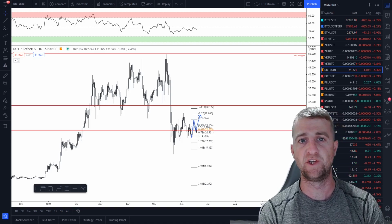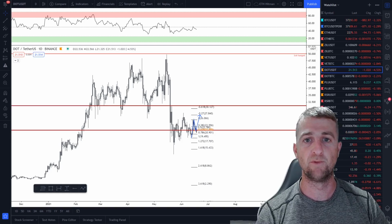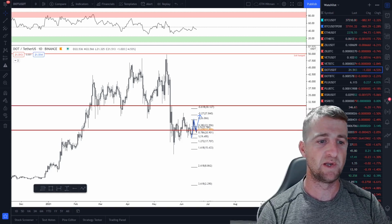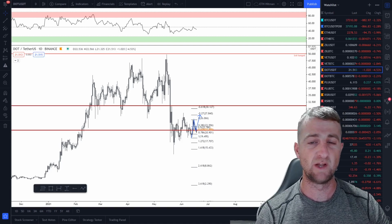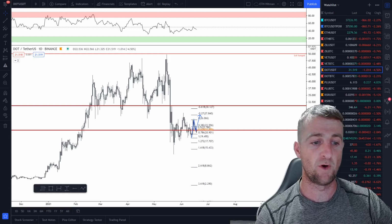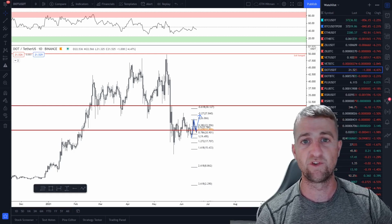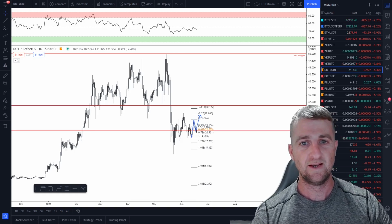We will start off the video by looking at Bitcoin and then we will jump into Polkadot in both USDT and the BTC pairings and have a look at some levels where we could potentially use as an investment option or as a potential trading spot. And then we'll have a look at some take profit regions too, and that's in both pairs.